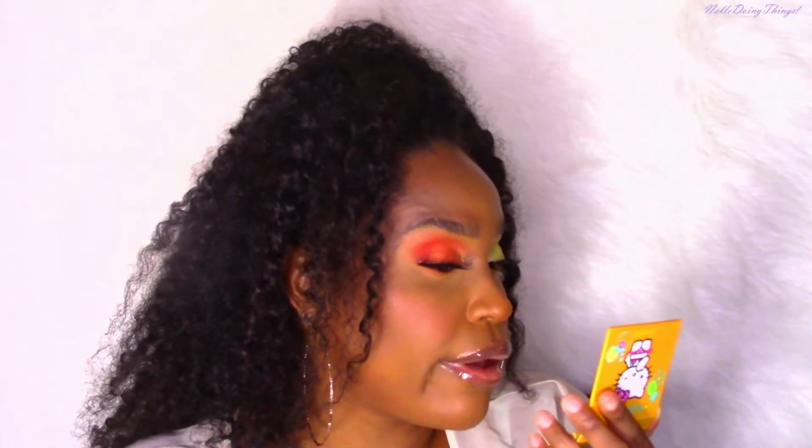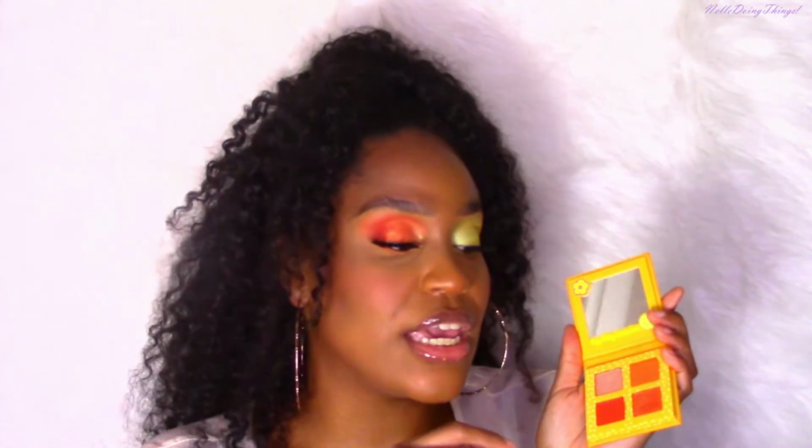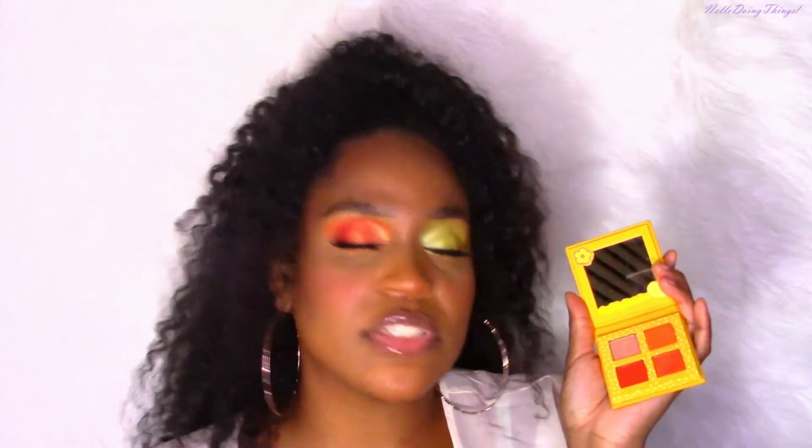Now, out of the oranges, I have to say, actually I can't choose between either one of the mattes. Both of the mattes of these oranges performed beautifully. Gave me this beautiful warm orangey look. I thought again, like, oh, I've had an orange palette before. It's all right, but no, this one hit really nice.